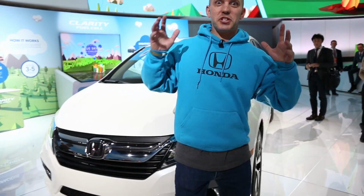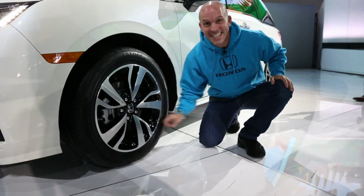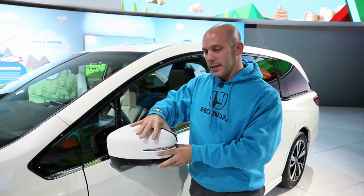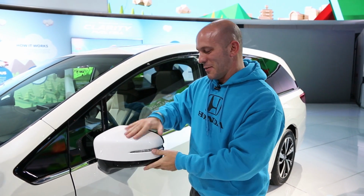Coming around to the side, wait till you guys see these 19-inch wheels. These things are sick. Look at this, 19-inch wheels on an Odyssey minivan. Unbelievable. The mirrors now have the blind side indicators on the driver's side and passenger side, and let's see if they kept, oh they did, the breakaway fold-away. This is what I love about them.